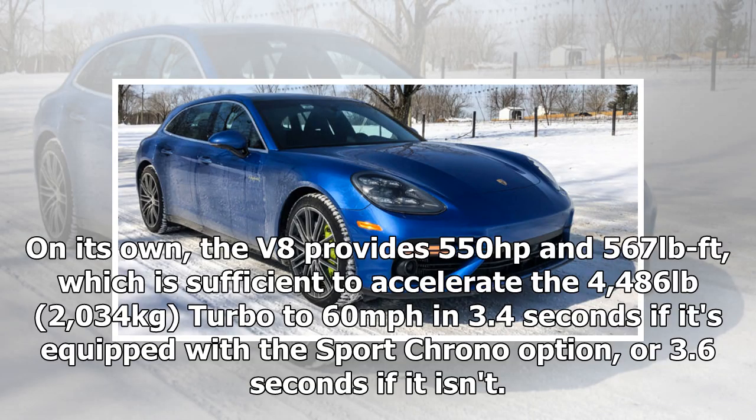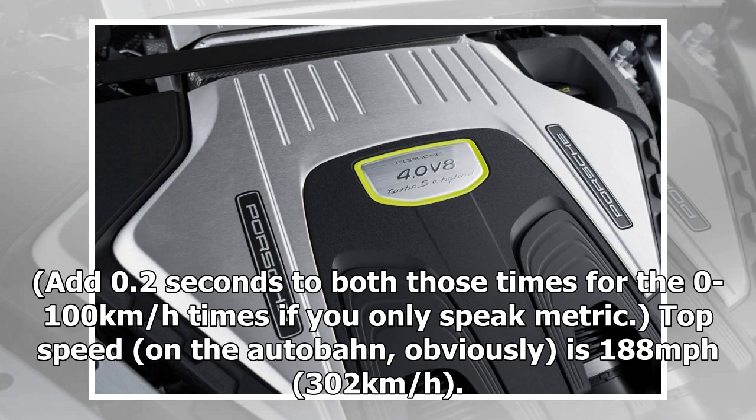On its own, the V8 provides 550 horsepower and 567 pounds-feet, which is sufficient to accelerate the 4,486 pounds, 2,034 kilograms, Turbo to 60 miles per hour in 3.4 seconds if it's equipped with the Sport Chrono option, or 3.6 seconds if it isn't. Add 0.2 seconds to both those times for the 0 to 100 km/h times. If you only speak metric, top speed on the Autobahn, obviously, is 188 miles per hour, 302 km/h.